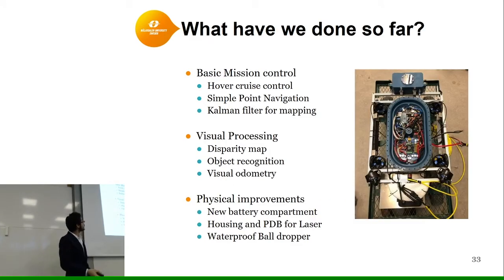So what have we done so far? Well, so far we have basic mission control, so we have the hover cruise control, and we can also do simple point navigation, so we can tell it to go forward and turn and such without the help of a controller or a keyboard. And we also implemented a simple, yet a bit crude, Kalman filter. That was because we couldn't really implement the visual odometry just yet.